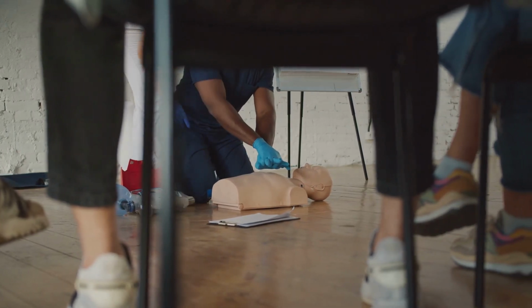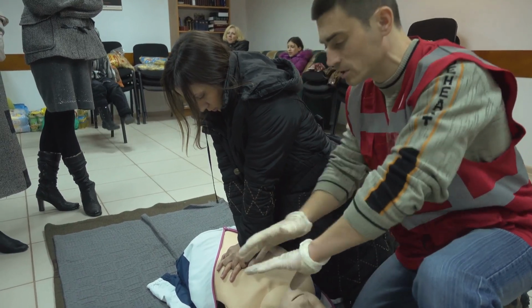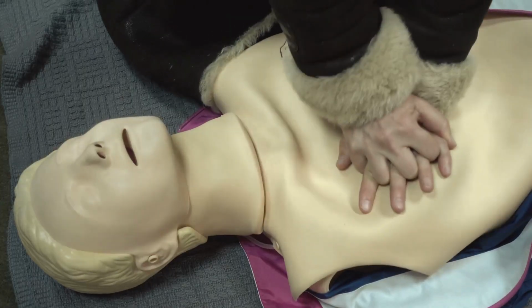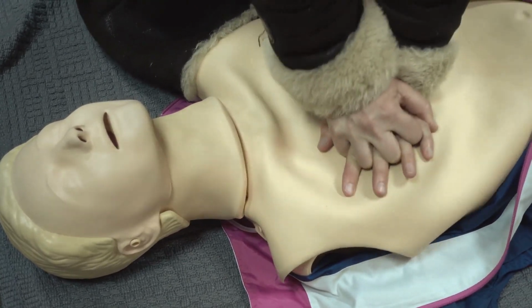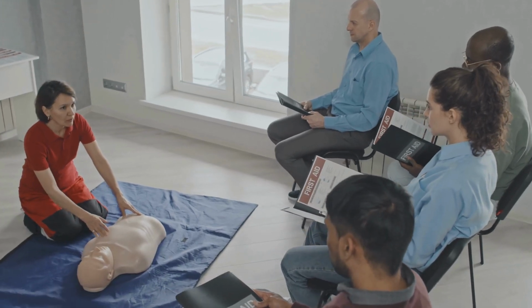BLS training instills confidence to act in emergencies. Regular refresher courses maintain skills and update guidelines. BLS is a perishable skill. Regular practice is essential. Investing in BLS training contributes to a safer environment.